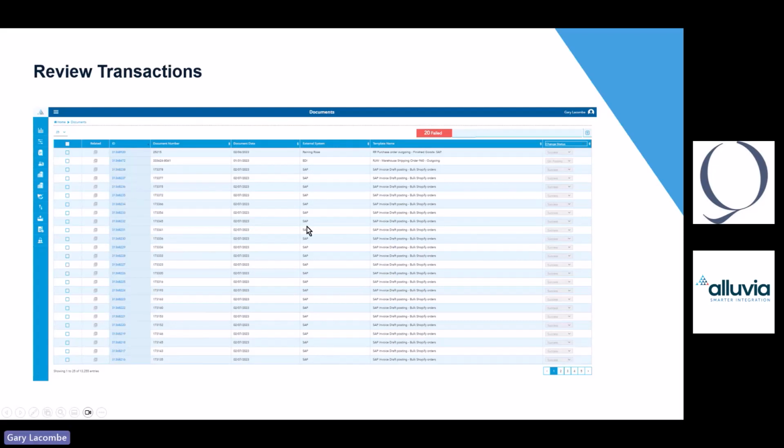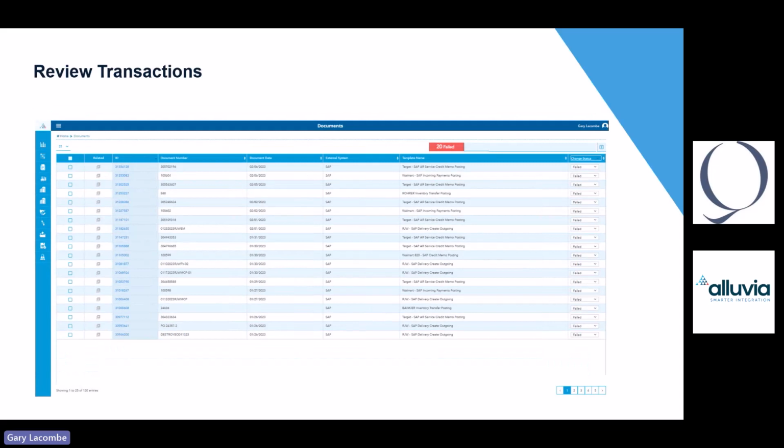And as the day goes on, you'll just see them coming in, but there's no real value to looking at the transactions as successful transactions. What you really want to focus on is anything that's of issue, failed transactions. So with that, you can click on the failed transactions, and you're presented with a listing of those failed transactions.